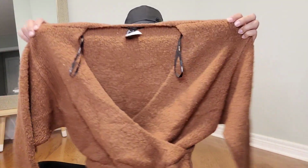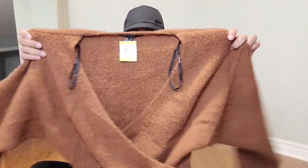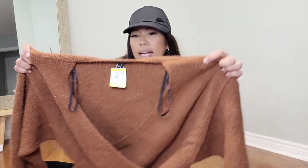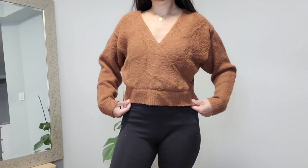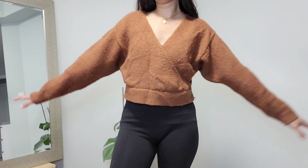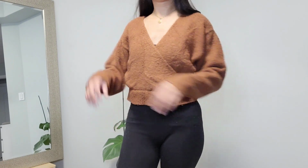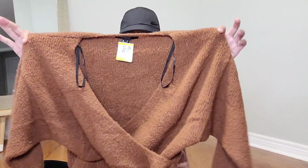And the last one is this cropped long sleeve knitted top by Forever 21. It's another brown top and it has like a wrap style, as you can tell, V-neck neckline wrap style. I got this for $9.99. You can tell it's very cozy and comfy, something that I can definitely dress up or dress down.